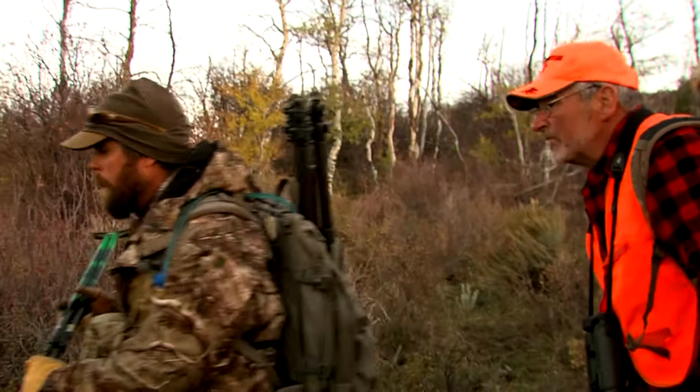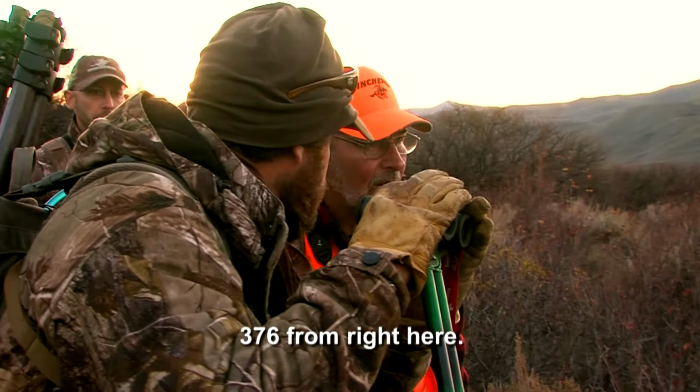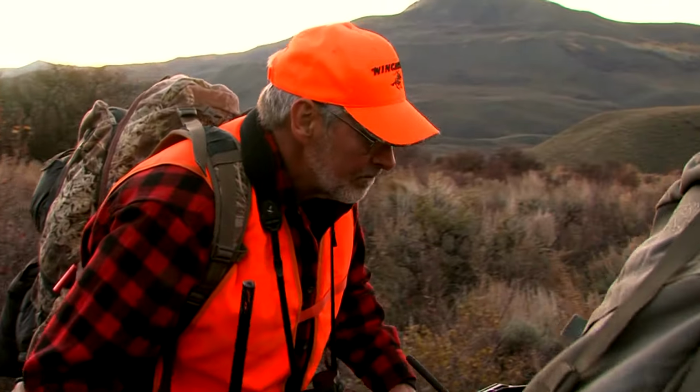Yeah. We were fighting daylight also, so we were hustling right along. Then we came out and all the other deer was off to our left and he's kind of up on the side hill. 376 from right here. Okay with that? Yeah, good enough. Sit up right here in this little... Yeah. He range found him, he said he was at 376.